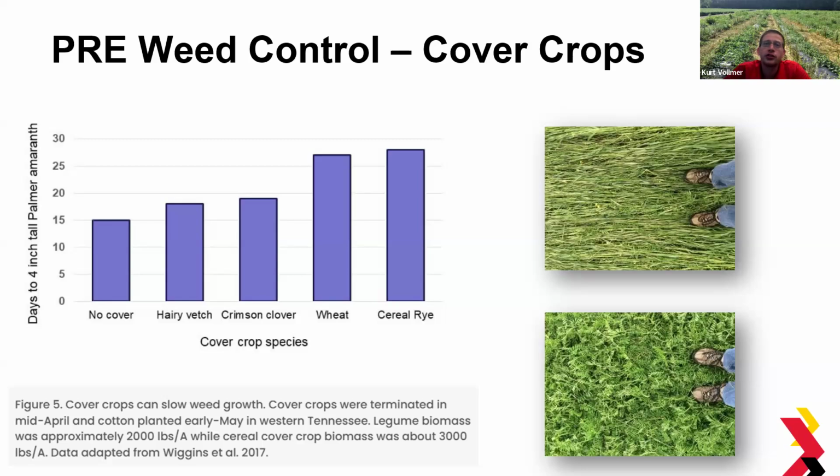And this graph here shows several treatments. Hairy vetch and crimson clover, they're not the best. They do something, but they're not going to be as effective as a cereal grain crop like wheat or cereal rye. Those two cover crops are going to provide much higher levels of suppression of Palmer amaranth for those first couple of weeks after planting compared to those leguminous leafy cover crops.